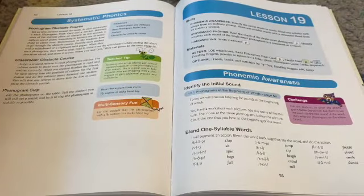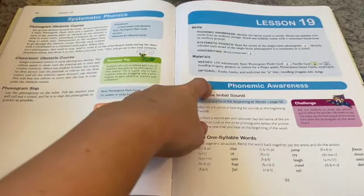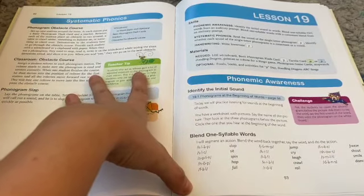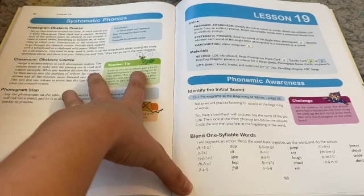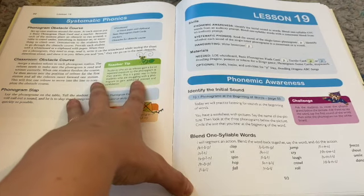Here's an example of a lesson. This is lesson 19, and here it always gives you an overview of what you'll be learning that day. To be honest, I never look at that. Something that I love about this is it actually really is open and go. It's wonderful. I like to look ahead just for a few seconds to see what I'm looking at and see where I'm going with it for that day. But it's really all open and go.